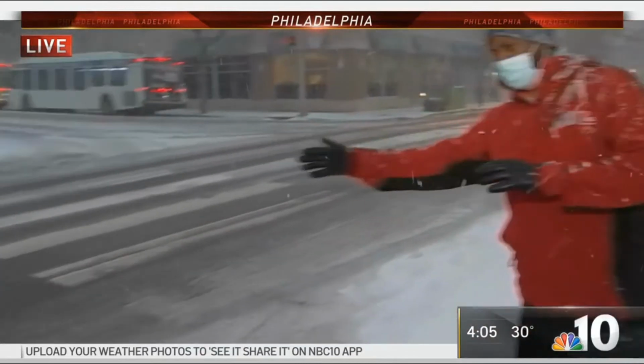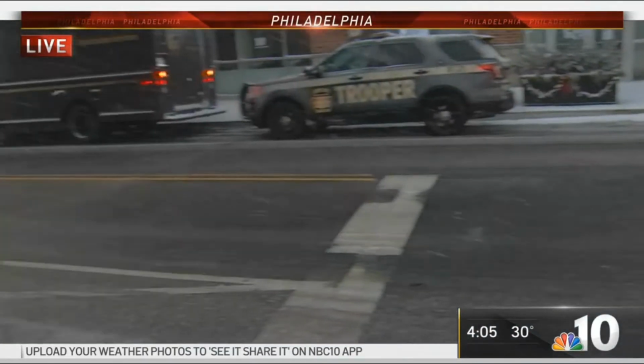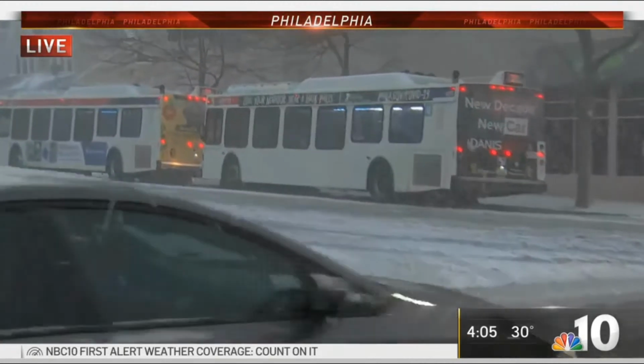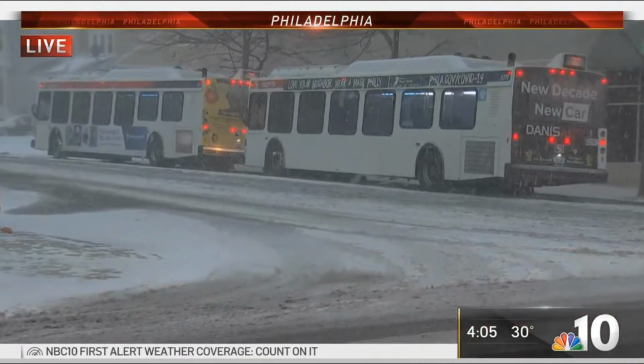So here's a look at Ridge Avenue here. The road is clear, but it's wet. But if you look around the corner here at Lyceum, for example, the side streets here, they're still pretty messy. The sidewalks are still pretty messy too, but you still have people that are walking, still trying to get where they have to go.